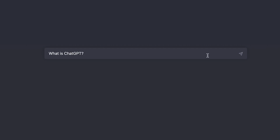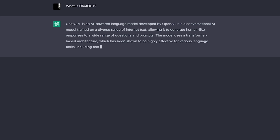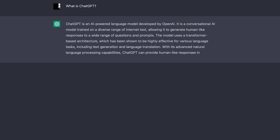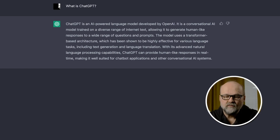Let's see what it says. And here it is. It is an AI-powered language model developed by OpenAI. It is a conversational AI model trained on a diverse range of internet text, allowing it to generate human-like responses to a wide range of questions and prompts. The model uses a transformer-based architecture which has been shown to be highly effective for various language tasks, including text generation and language translation. With its advanced natural language processing capabilities, ChatGPT can provide human-like responses in real time, making it well-suited for chatbot applications and other conversational AI systems.